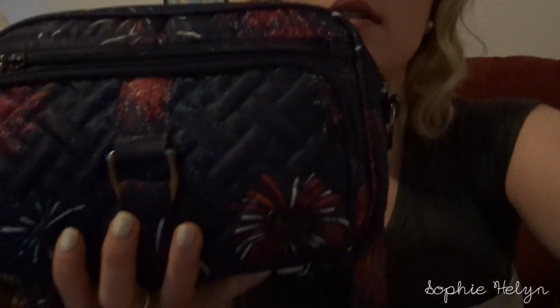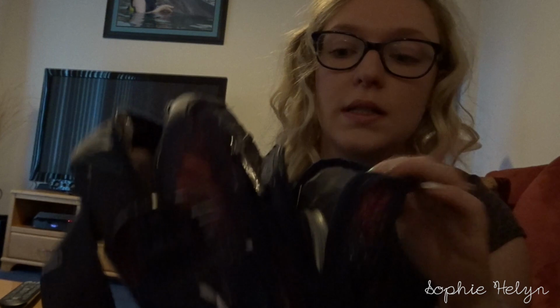The lighting is super bad, isn't it? You can see a bit there, but it's a firework print, which is very Disney apt, I would say. Don't want my camera to fall off the sofa. Oh, there we go. Let's hope that doesn't fall. And in this front pocket, I put my makeup stuff. As you can see, they open quite considerably. It's got two little meshy pockets. I probably will do an official review video of this at some point, but just a quick overview. That's where I keep my makeup stuff.